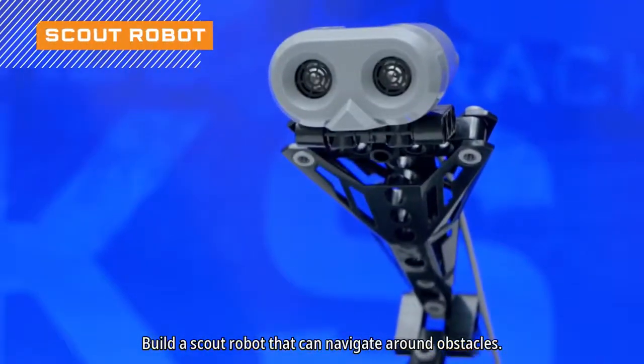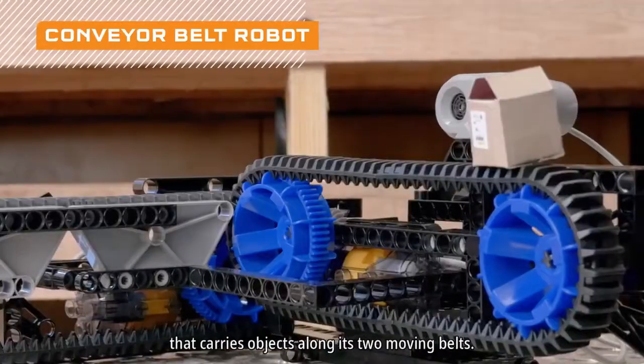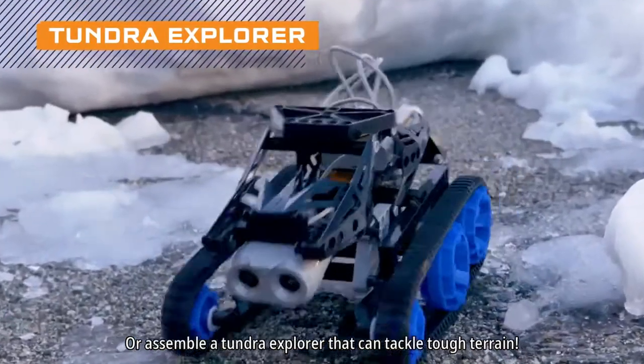Build a scout robot that can navigate around obstacles. Experiment with a conveyor belt robot that carries objects along its 2 moving belts. Or assemble a tundra explorer that can tackle tough terrain.